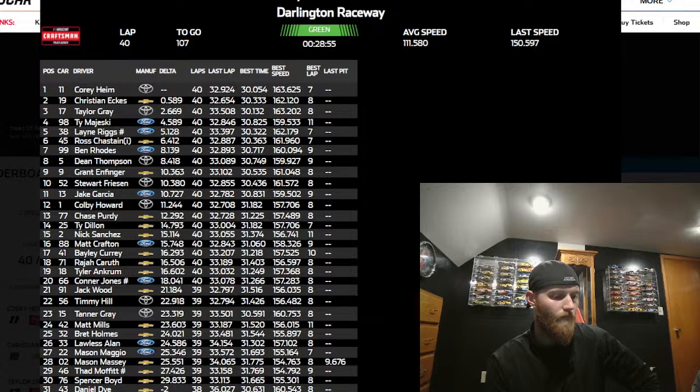I know, Jamie, you mentioned a little bit ago that Corey Heim had opened up about a second-half lead over Eckes. Well, that is closing up now. That's the gap, less than a half second lead for Corey Heim. And Bill, that's not unusual here at Darlington for a guy to squirt out on those new tires and then have it fall and fade off more than somebody that maybe didn't have that fast speed on the initial get-go. And maybe that's the case here with Eckes because he's coming.